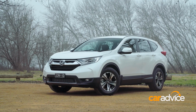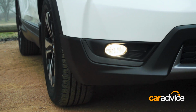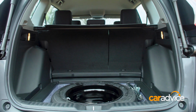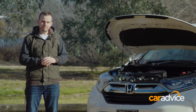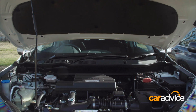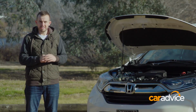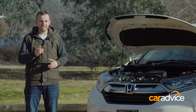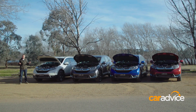From the outside, even the base model car looks pretty sharp, with LED daytime running lights, front fog lights, 17-inch alloy wheels, and in every model there's a full-size alloy spare wheel, which is a rarity these days. No matter which CR-V you choose, it comes with a 1.5-litre 4-cylinder turbocharged engine and a CVT automatic gearbox. That's right, whether you choose front-wheel drive or all-wheel drive, you get the same engine, and it's got 140 kilowatts of power and 240 newton meters of torque, which is good for the class, but doesn't set any new standards.